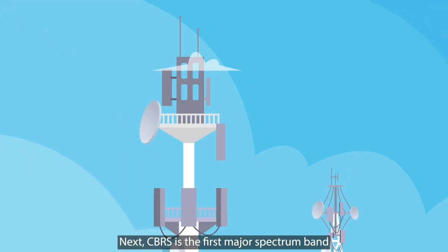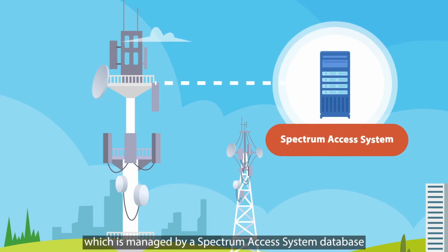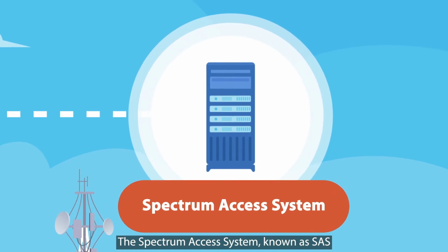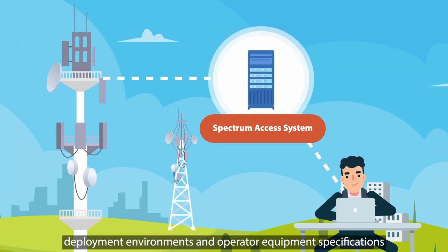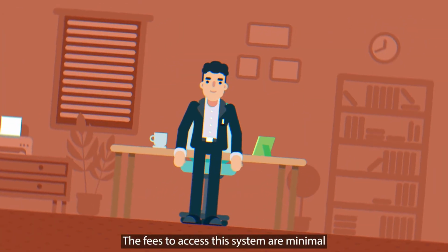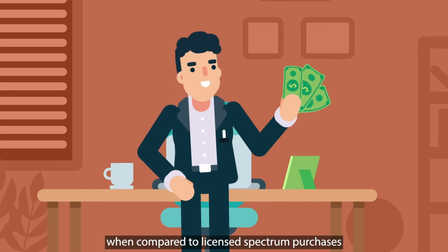Next, CBRS is the first major spectrum band which is managed by the Spectrum Access System database. The Spectrum Access System, known as SAS, minimizes the chance of interference and grants spectrum rights to operators based on the database's knowledge of all deployment environments and operator equipment specifications. The fees to access this system are minimal when compared to licensed spectrum purchases.